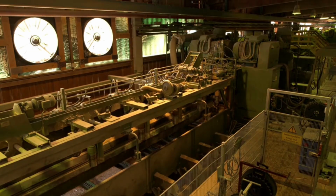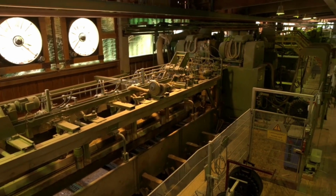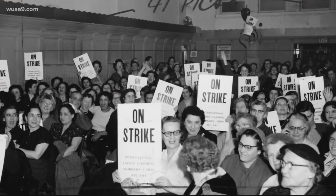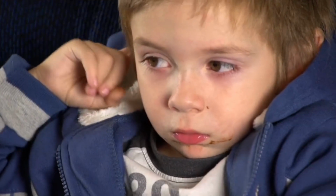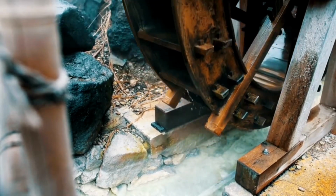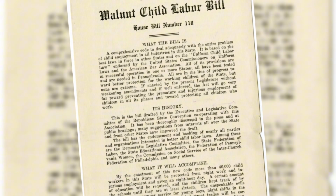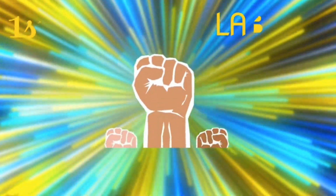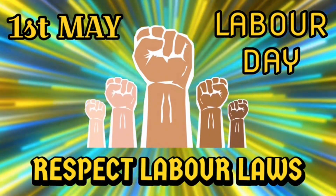The Lowell Mill Girls tried to push back, forming some of the first labor unions in American history. Imagine women in the 1830s going on strike. That's some serious girl power. Children were hit hard too. They worked long hours in mines and factories, often with dangerous machinery. It wasn't until the late 1800s that reforms were made to limit child labor. But it wasn't all grim. These movements eventually led to labor rights for everyone.